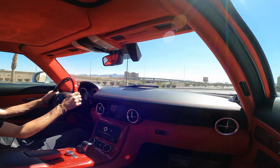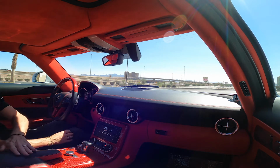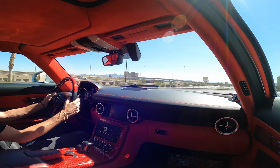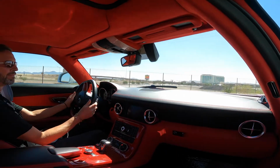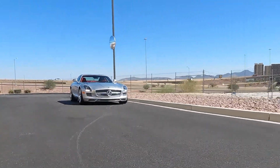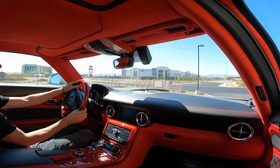Couldn't stop any nicer. No shaking in the steering, no wobbling on my brake pedal. Very nice and smooth. The sun coming in here and hitting the carbon fiber is amazing. Everything in here is super nice and clean. Let's continue on. I'm gonna use my right turn signal now. Back on the gas. My foot's back on the brake.